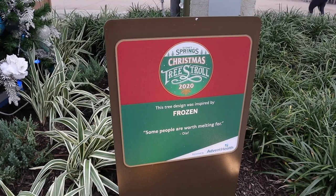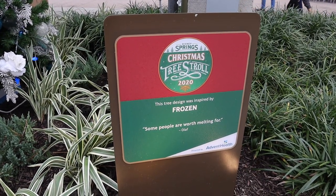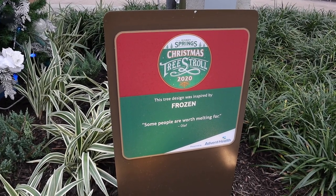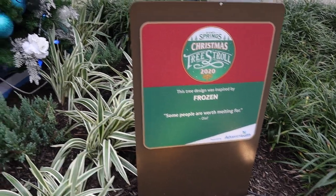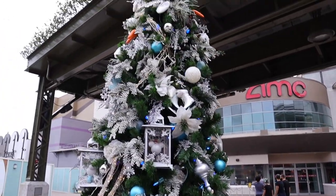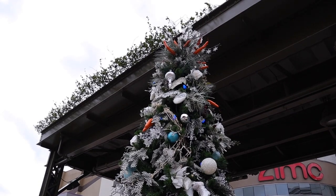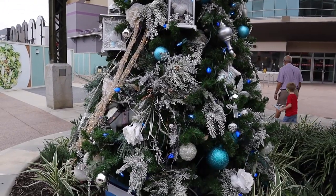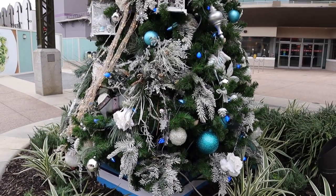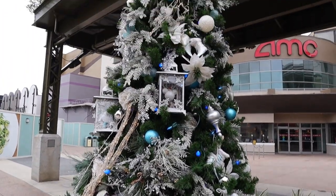Interesting. And it says this tree design was inspired by Frozen, with the famous Olaf quote, "Some people are worth melting for." Pretty neat. Kind of surprised there's not a lot of Elsa and Anna on this, or even Olaf, but it's one of those subtle trees that, if you know, you know.